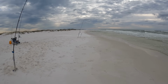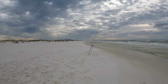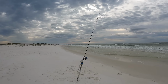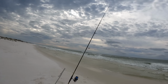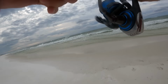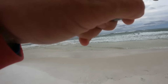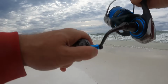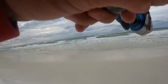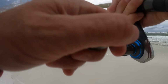Ooh. We just got a hit on this one, for sure. Yep. That might be another kitty, but it's a hit. Yep, we're on. I'm pretty sure this is another catfish, but we'll see. It's kind of coming down the beach. It's feeling heavy like a kitty. We are having to weed through the kitties today, y'all.